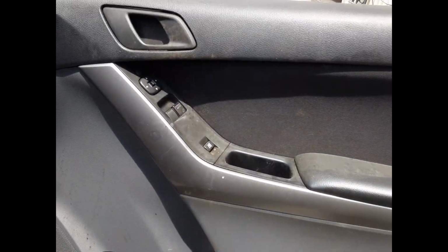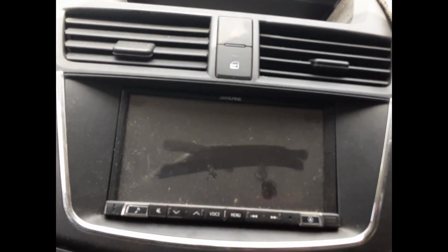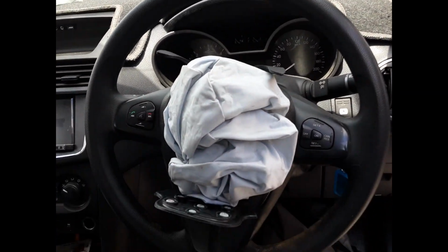We have the driver's side door trim, power window master switch. This vehicle is fitted with black cloth interior, automatic type console, automatic gear shifter, heated controls, Alpine sat nav head unit, interior mirror, courtesy lamp, sunglass holder type, left hand sun visor, right hand sun visor, instrument cluster, and a tidy 3-spoke vinyl steering wheel with cruise and audio buttons.